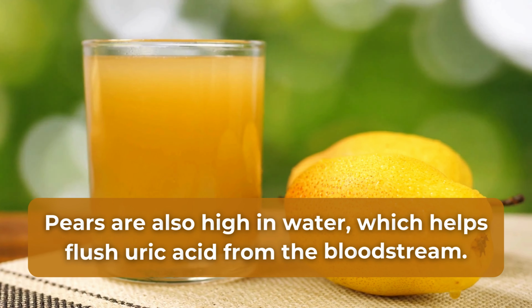For the best results, eat pears raw and with the skin on, since that's where many of the antioxidants and nutrients are concentrated. They're also gentle on digestion, which is a bonus if you're dealing with a sensitive stomach. At number 6, we've got a tropical favorite that many people already love, pineapple.